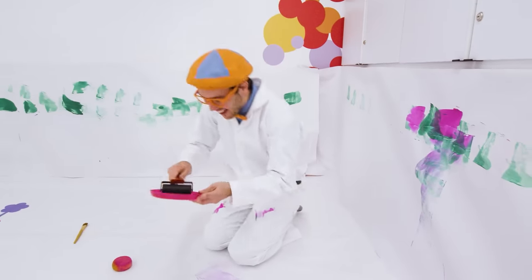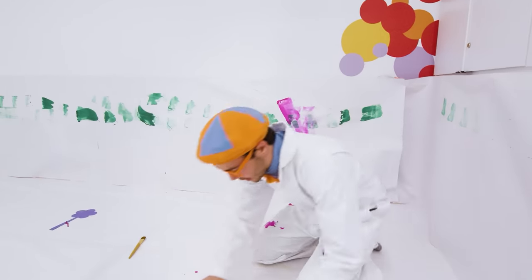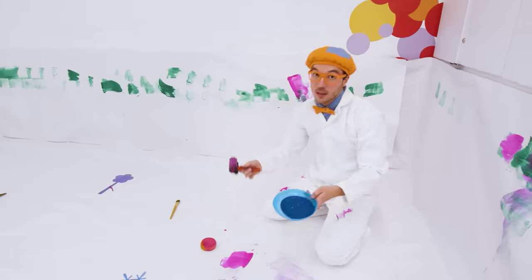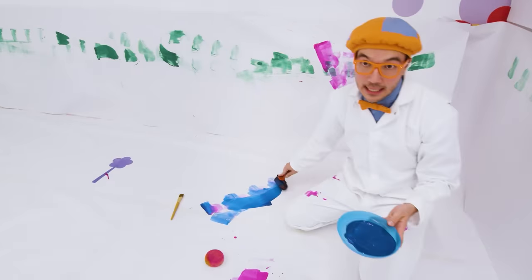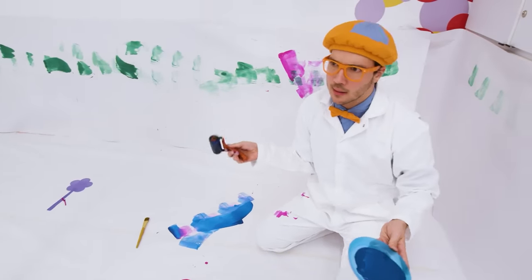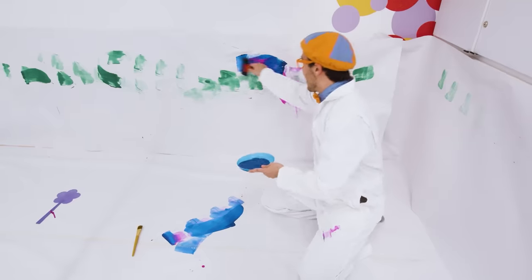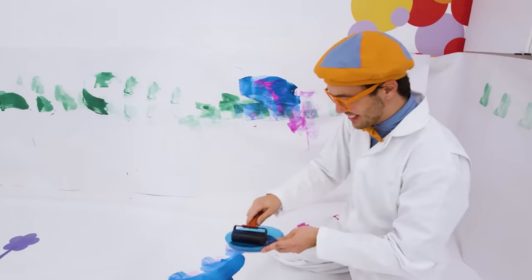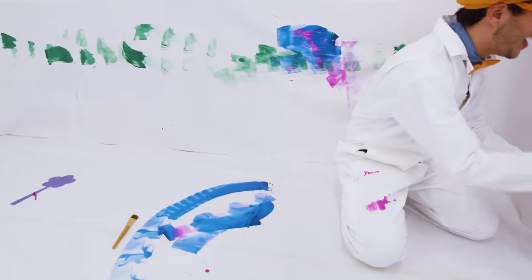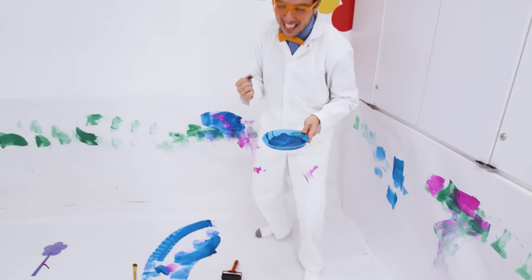Painting is so fun, especially when you can paint all over the place and get a little messy. But just make sure when you're painting, it's paper you're painting on and not the actual walls. Yeah, I like to paint on the paper, but not on the actual wall. This was so much fun painting with you.